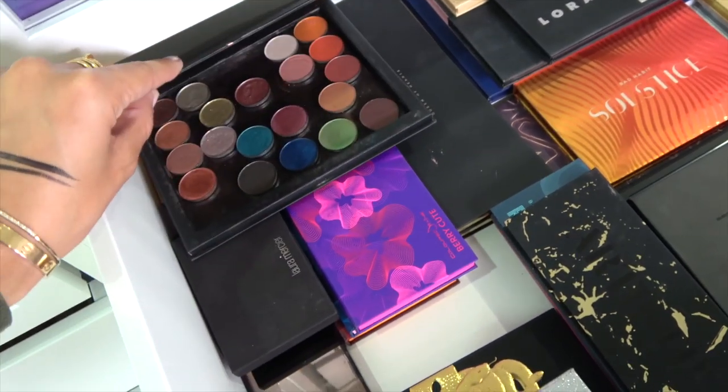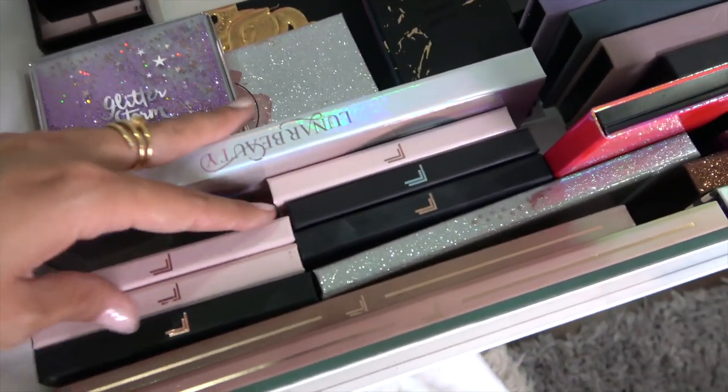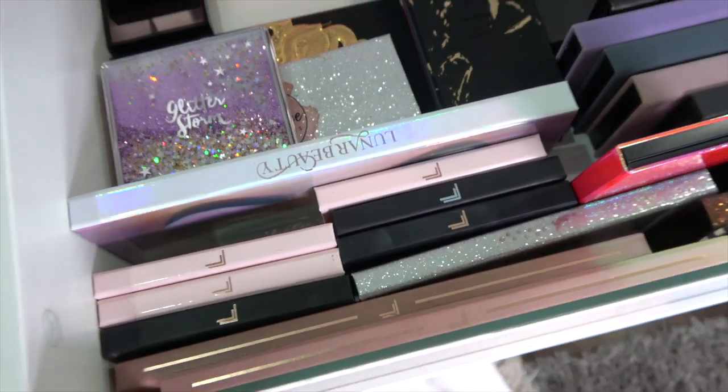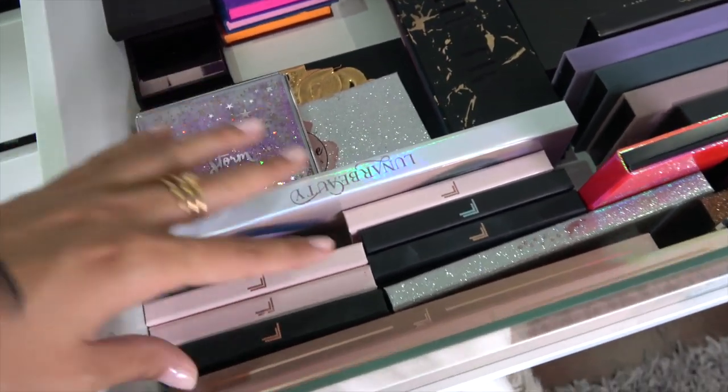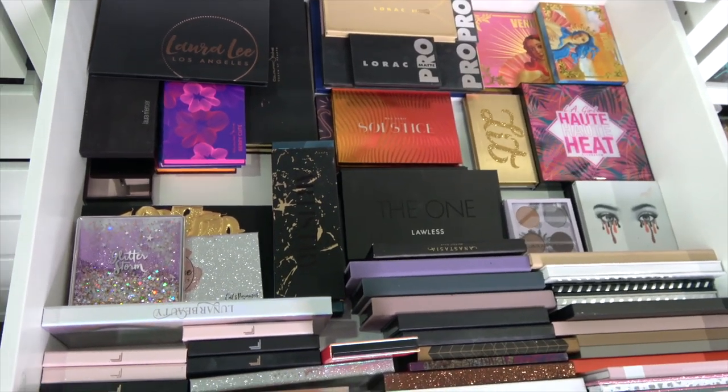And then these are my single shadows from my own brand. I have Lunar Beauty and then my own brand. I have three sleigh bells, I don't know why, in here, but here's my own brand. And this drawer is also really beautiful with all the palettes.